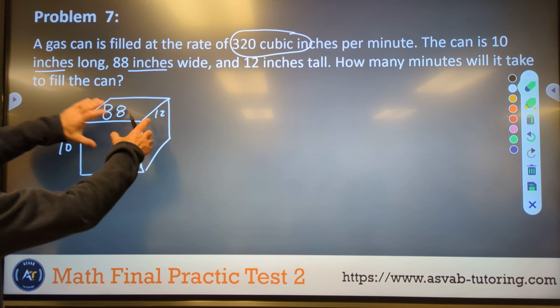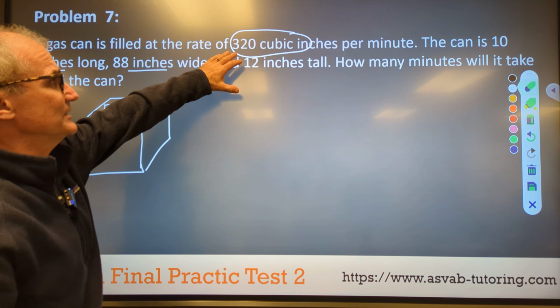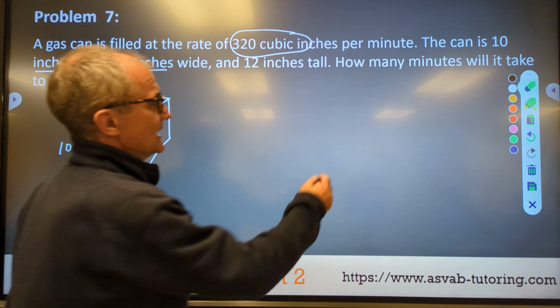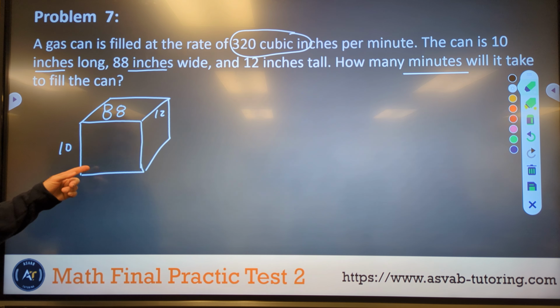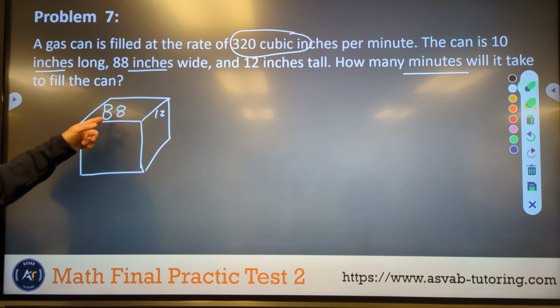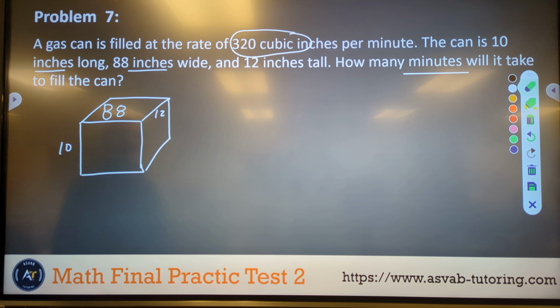So we've got to figure out how many cubic inches this is, and then it's going to go 320 inches into this every minute, and then how many minutes will it take? So let's find the volume of this first. I think I'm going to do 88 times 12 first. I could do 10 times 88. That'll be easy, right? I just add the 0. So I'm going to do that one first and then multiply it by 10.